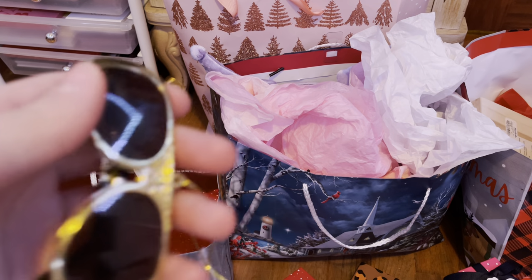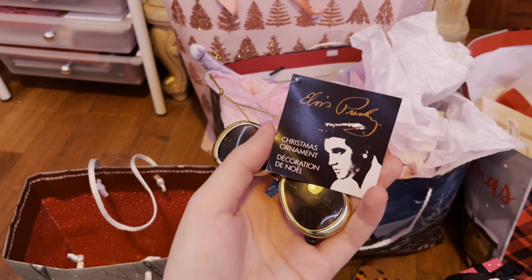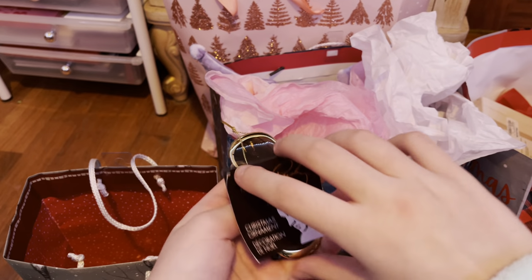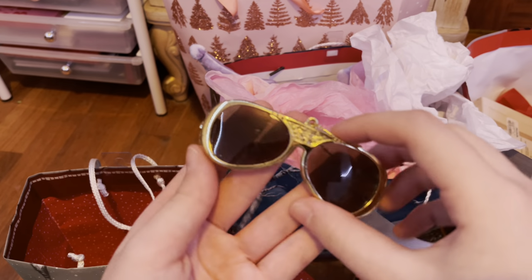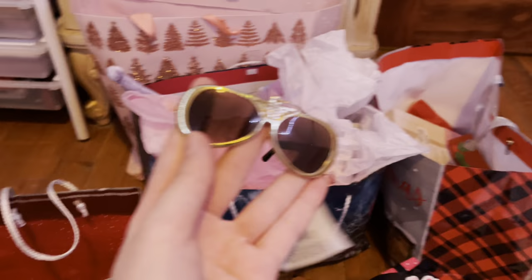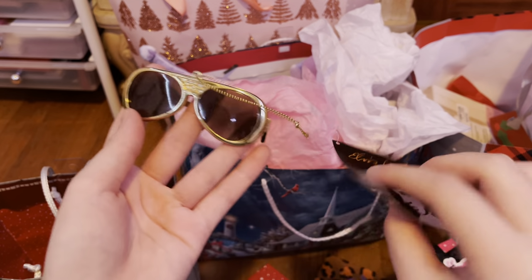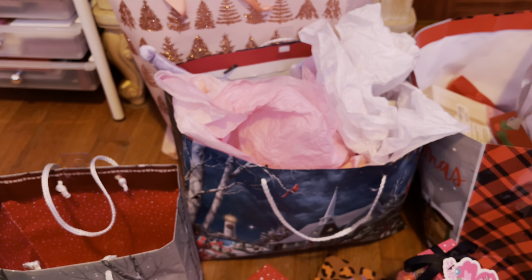She got me an Elvis Christmas ornament. It's so cute. I love Elvis and I became obsessed with the new Elvis movie that came out this year. I saw it with her maybe 5 times in the movie theater. And it's just Elvis's glasses and it's been hanging in my pink Christmas tree hoops, which is in my room. So this is so cute. So thank you so much, Serena, and all my other friends who got me all these gifts.